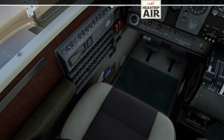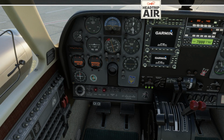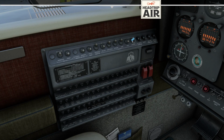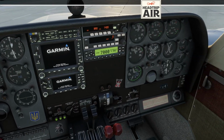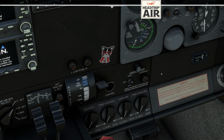Let's come over and get our avionics on. Pitot heat on, and while we're thinking about it, probably not a bad idea to get our cabin air heated up a little bit on this frosty and cold day.